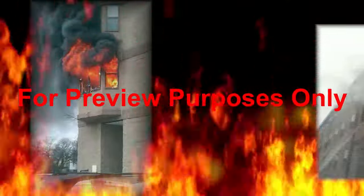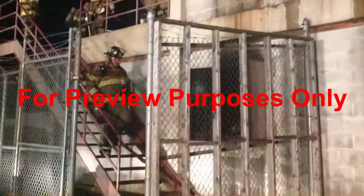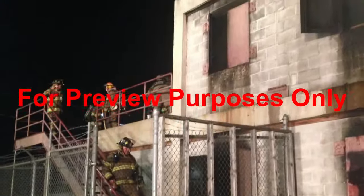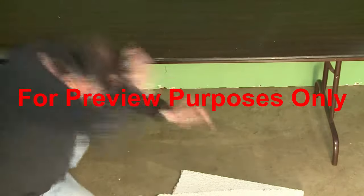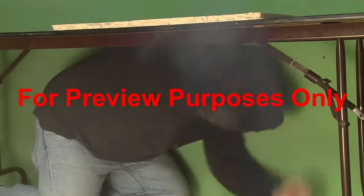Sometimes fires are caused by explosions, and sometimes they cause explosions. The important thing to remember is that explosions can damage buildings and make them dangerously unstable. That means as you evacuate, you should avoid windows and other things that could shatter or fall on you. If debris does start to come down around you, take shelter under a sturdy table or desk.